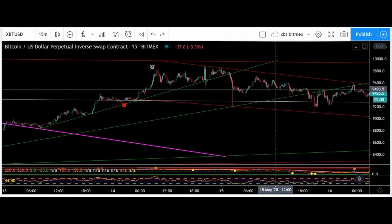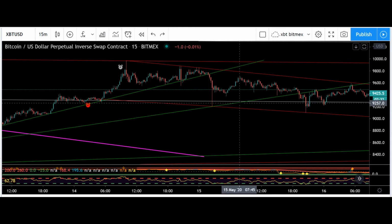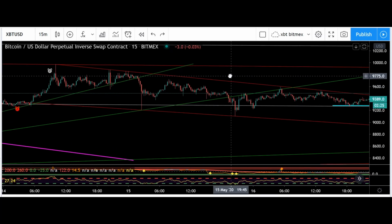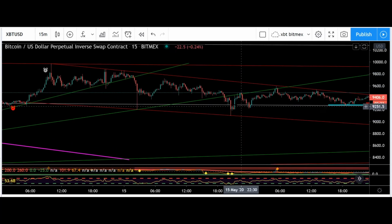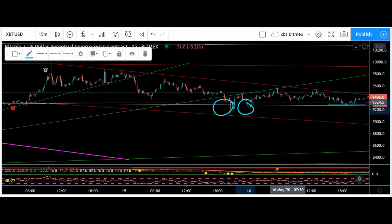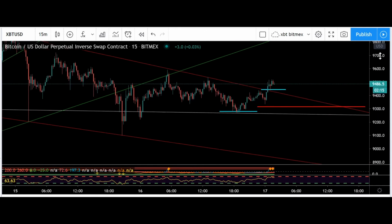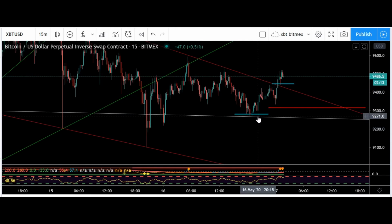Now guys, in my last video, as I was saying, I said that if we drop below this white line, I didn't really expect us to dump hard again. And look at that, as soon as we got near it, we did end up just rising back up. Here we had a couple fake outs. Here we dropped below, and here we dropped below again, but immediately got bought back up. And I actually took a long position here.